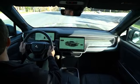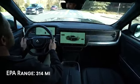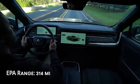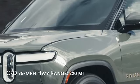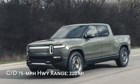Now, the EPA says the R1T has a range of 314 miles with its current battery pack offering, though Rivian says a max battery pack that's coming out later will offer 400 miles of range. In our highway test, we saw 220 miles. As for observed efficiency, we recorded 35 mpg equivalent, which is half of the EPA estimate of 70 mpge.